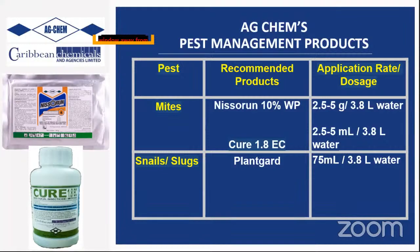In terms of snails and slugs, our Plant Guard at a rate of 75 mils per 3.8 liters of water applied. If you're not going to apply it with a spray can, we have farmers out there who we know actually mix Plant Guard with pig pellets, or even flour and cornmeal, and set it throughout their field.